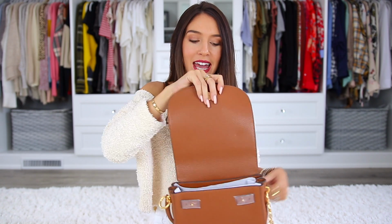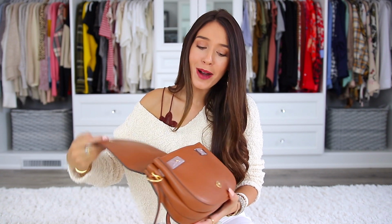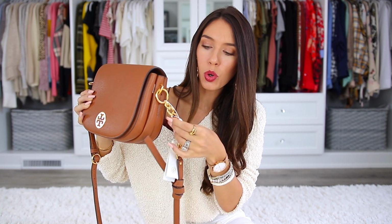So it's really easy. And then the inside, see, it does have packaging. The inside is really big. It holds a lot. I tested it in the store and I just love it so much. And it's just so easy because it closes magnetically. I love that kind of opening. And it has really nice gold hardware here.